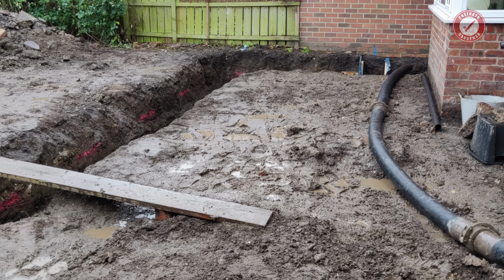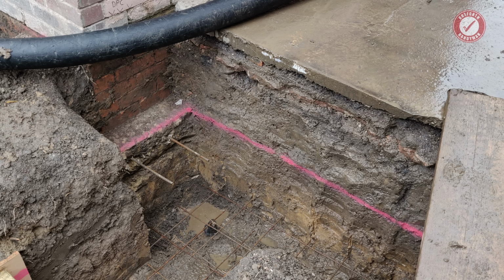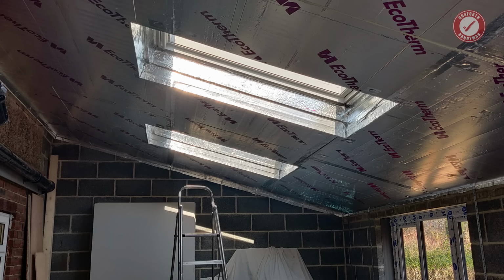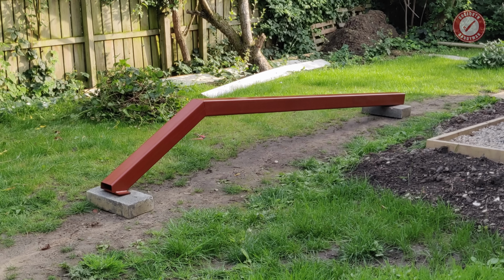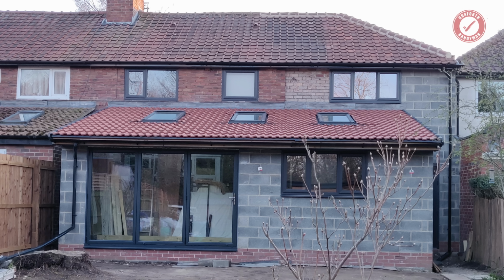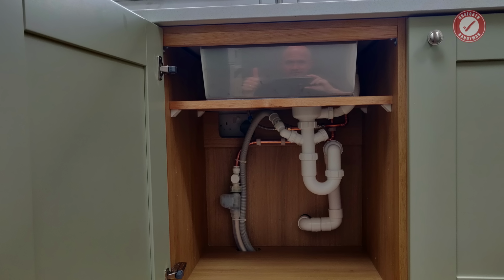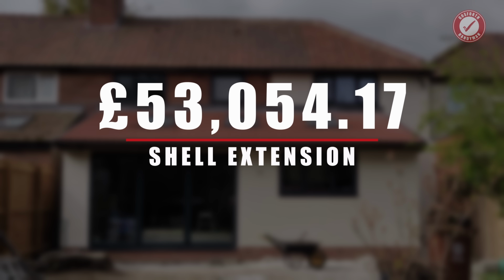All of the groundwork, so all the foundations, drainage, everything like that, all of the brickwork, insulation, structural timber work, all of the structural steel work, the actual roofing, all of the windows and doors for the extension, rendering, plastering, plumbing, electrics, waste management, all that jazz. That came in at a grand total of £53,054.17. Again, so far, but I think that pretty much covers everything on that side. There's not really any leftover lingering projects on the extension side that I can think of.